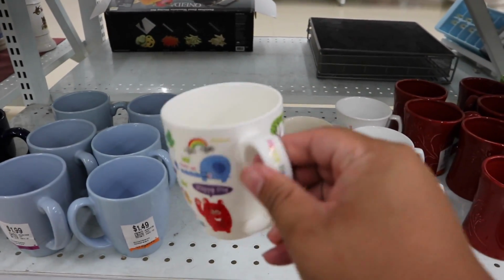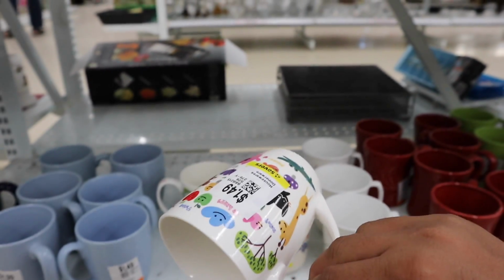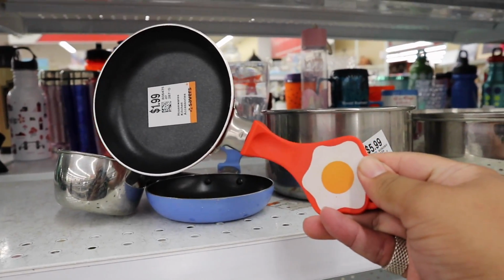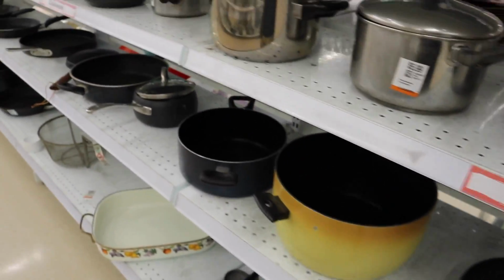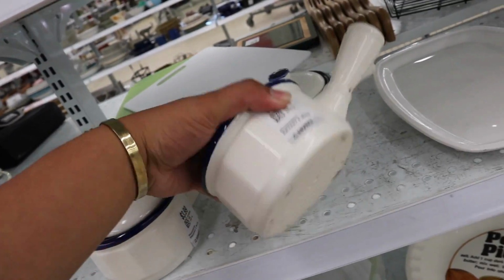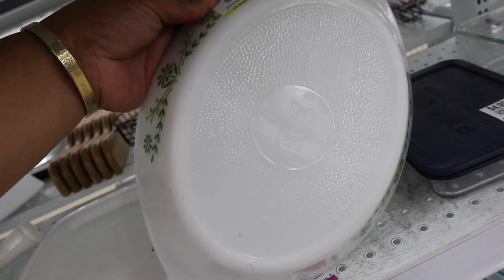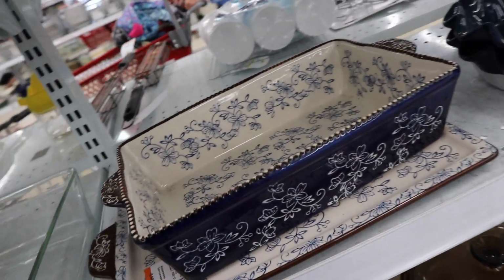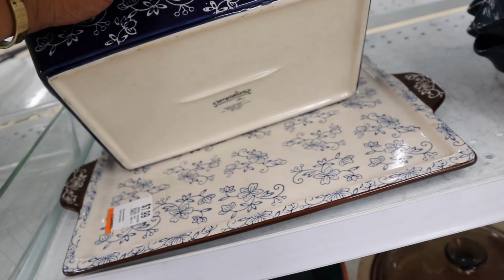Oh no. How cute. This is from Daiso. How much did they price? $150. They knew it was from Daiso. Oh my gosh, how cute is this? It has like a little egg thing. That's tiny. Taiwan. Ooh, Pyrex. Glass. Oh, this is so pretty. Look at that, it's like blue and white heaven.